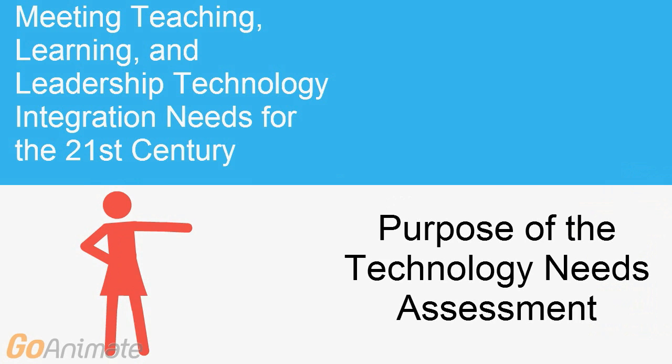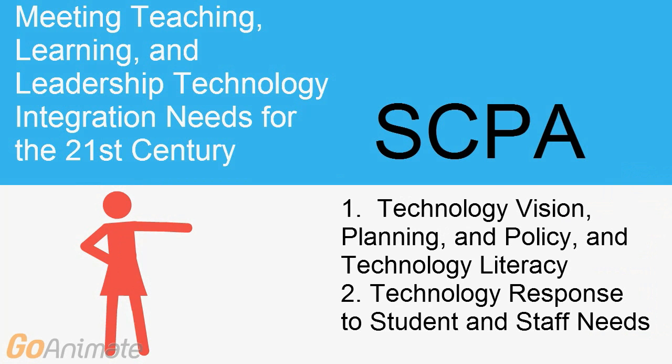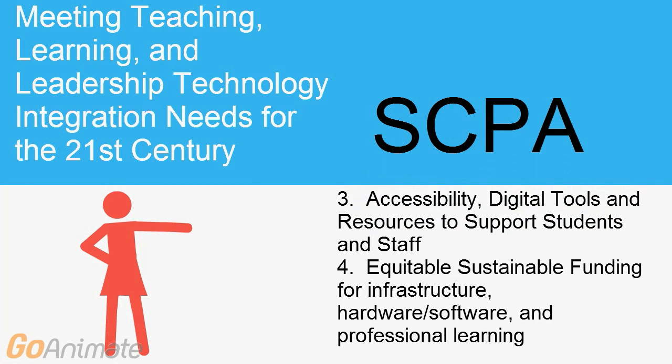To meet district technology integration goals, I conducted a technology needs assessment that focuses on 4 components to evaluate whether our site intent matches policy markers. 1. Technology vision, planning, and policy, and technology literacy. 2. Technology response to student and staff needs. 3. Accessibility, digital tools and resources to support students and staff. 4. Equitable sustainable funding for infrastructure, hardware, software, and professional learning.